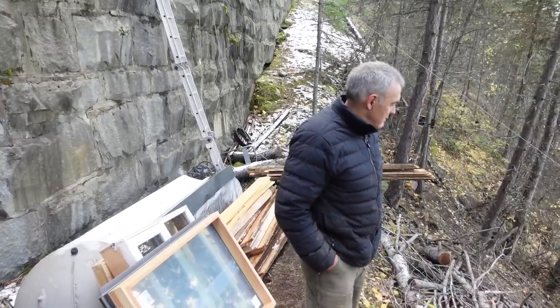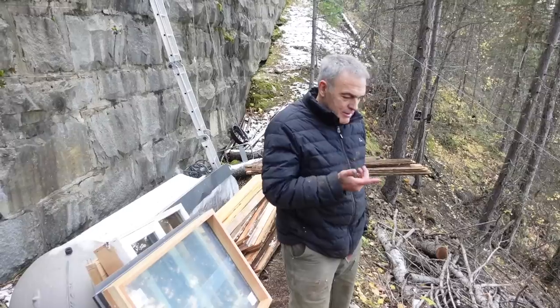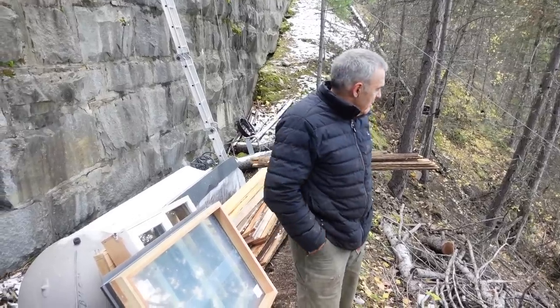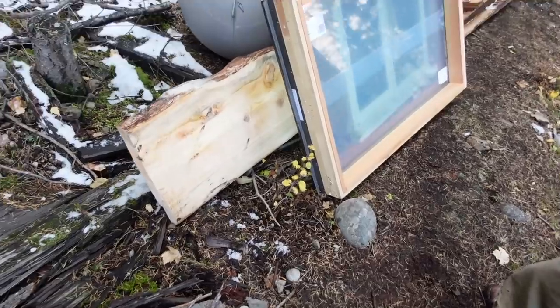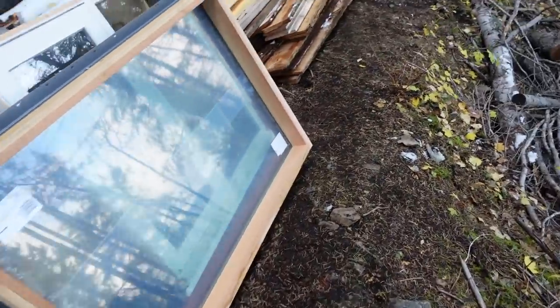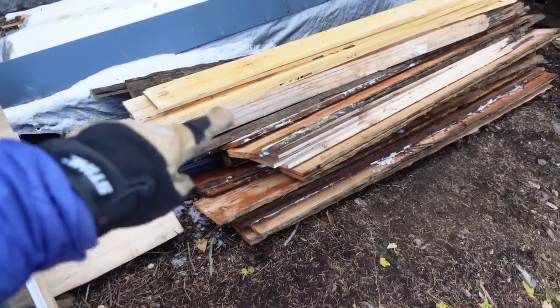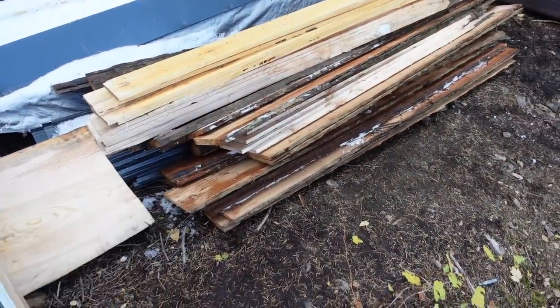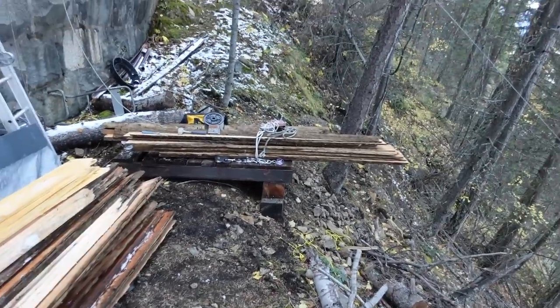So we'll just see. Your ear is bleeding. Yeah, I know. It was like that the other night. You're going to put the baby gloves on at night. Well, I'll go get the rock drill and come back up. We got birch, pine, cedar. You want me to walk up? Cedar.